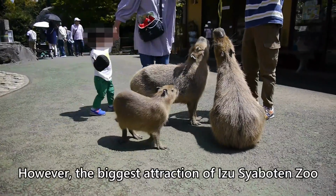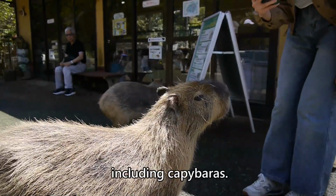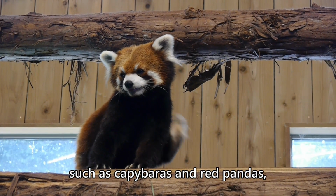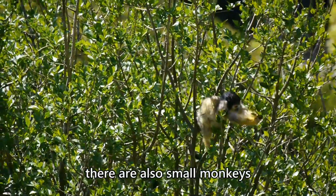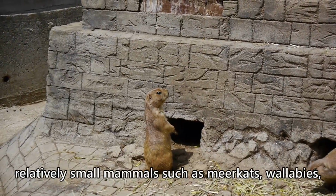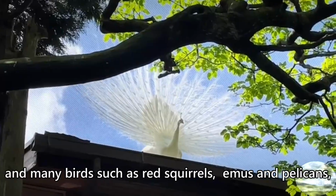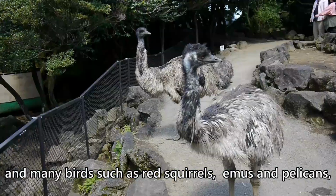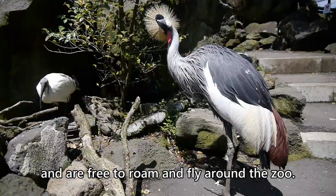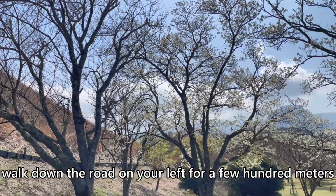However, the biggest attraction of Izu Syaboten Zoo is that you can interact with various animals, including capybaras. In addition to popular animals such as capybaras and red pandas, there are also small monkeys such as white-ruffed monkeys and squirrel monkeys, relatively small mammals such as meerkats and wallabies, various types of peacocks and owls, and many birds such as red squirrels, emus, and pelicans, all of which are not kept in cages and are free to roam and fly around the zoo.